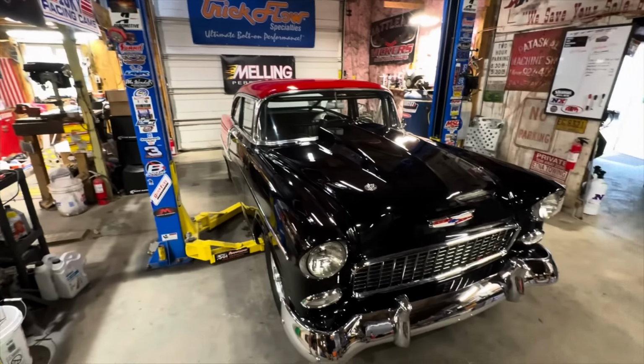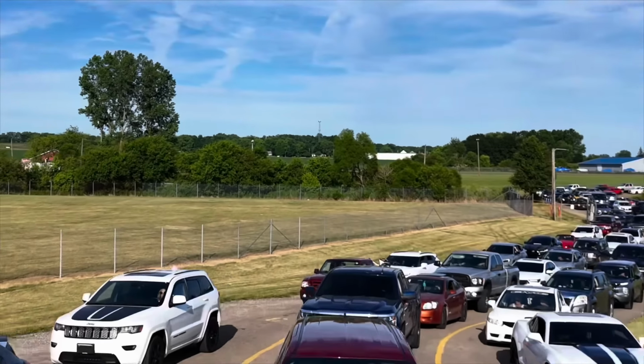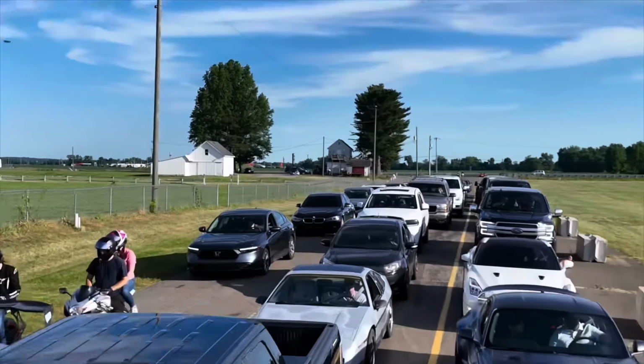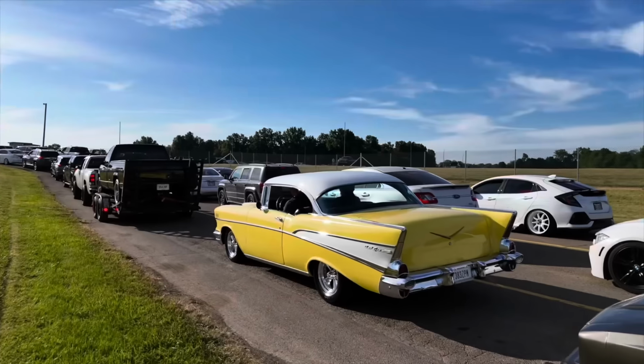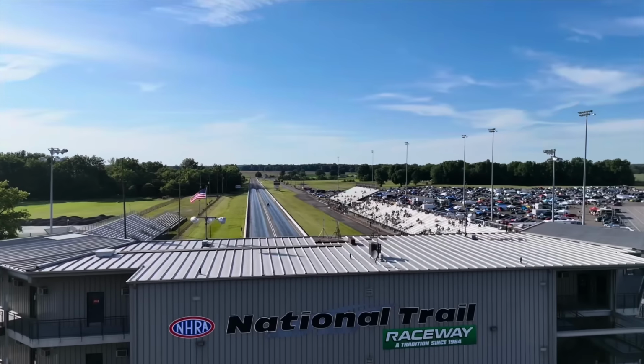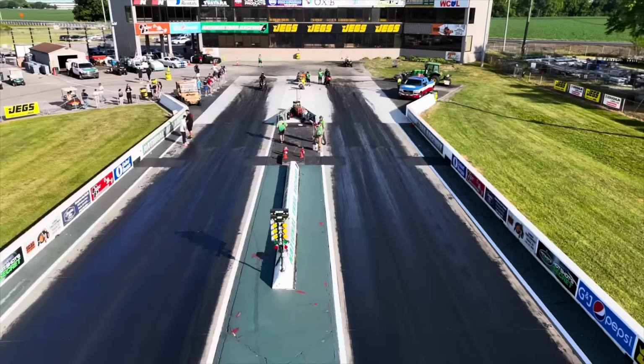All right. We'll see. The next day, we headed out to National Trail Raceway for the JaxWax event under beautiful blue skies and perfect weather. The JaxWax Street Madness events actually started as more of a block party right across from the original store on 17th Avenue in Columbus.